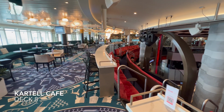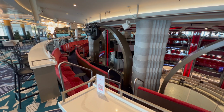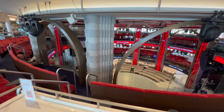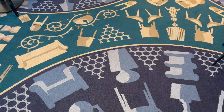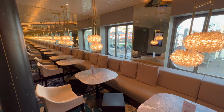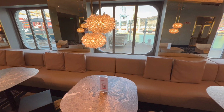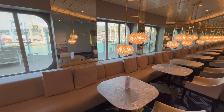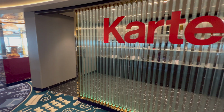Now, beside the pizzeria, looking down into the Colosseo, is the Kartell Cafe. Now, Kartell is a premium furniture brand, which is why you'll find the carpets in here have got their furniture on it. You'll find models of their furniture in this cafe, and you'll also find another quite quirky feature that I'll take you in and show you in a sec. But really comfy seating. This is all included if you've got drinks packages, so yeah, come in here, make yourself at home, and you can even watch the show from in here, which is lovely.